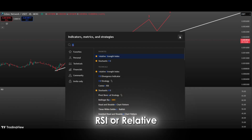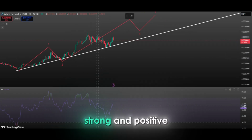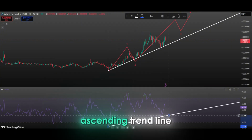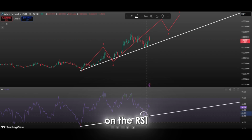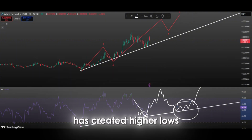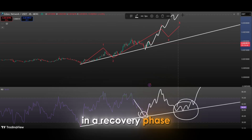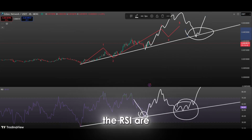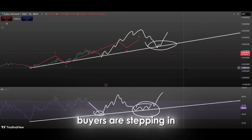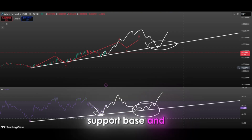When examining the RSI, or Relative Strength Index, a notably strong and positive technical structure stands out. In particular, a clearly defined ascending trend line has recently formed on the RSI, signaling a strengthening upward momentum in the market. This rising trend has emerged over time as the RSI has created higher lows, indicating that the market is generally in a recovery phase. Ascending trend lines on the RSI are quite significant, as they reflect sustained buying pressure and suggest that buyers are stepping in during pullbacks. This is a technical indicator that the market has a strong support base and that buyers are actively engaging at certain levels.